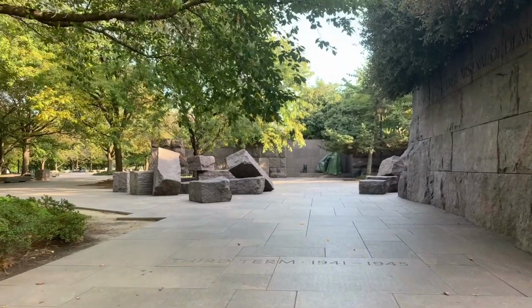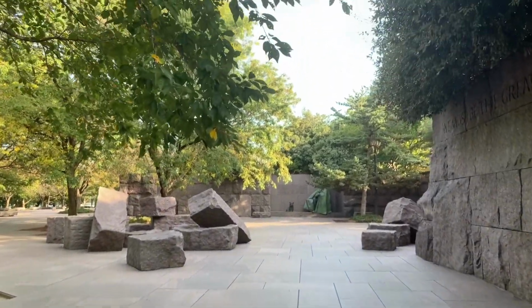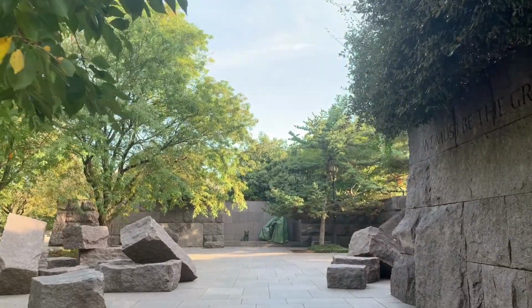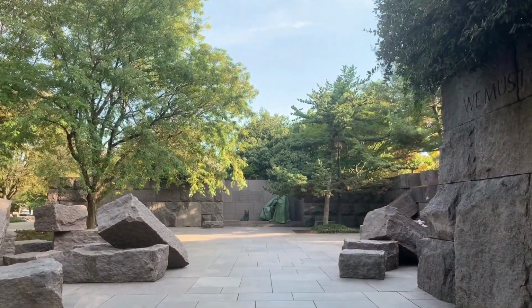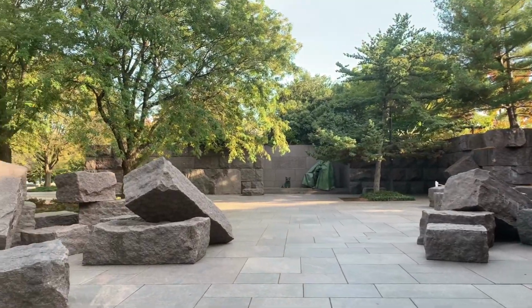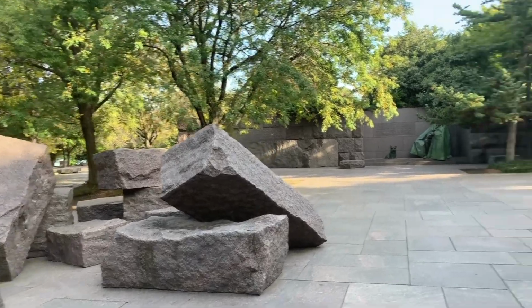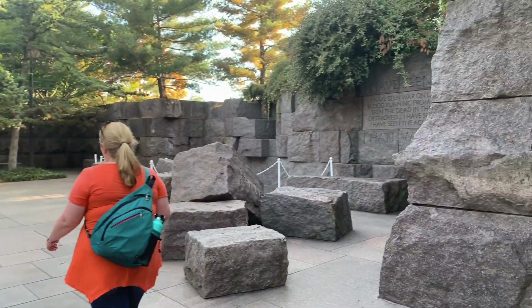So as we enter into the third term, we enter into America's entry into the Second World War. The United States is initially isolationist at the beginning of World War II, holding off on engaging fully in the war, although we do lend support, as Roosevelt is quoted here, as the great arsenal of democracy.